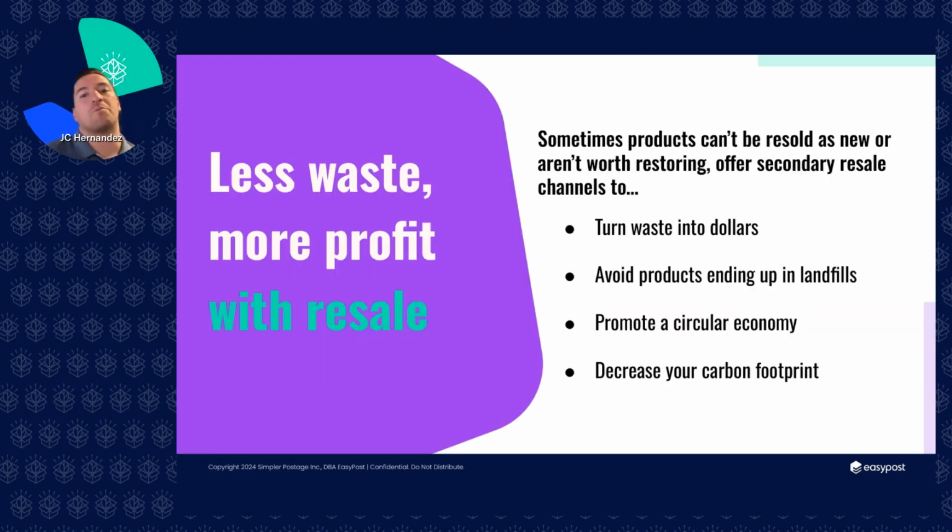So, as we recently celebrated Earth Day last month, it's the perfect moment to reflect and reimagine your return strategy. Loop is here to guide you through this transformation with innovative features designed to enhance the sustainability of your returns process. Our tools are not just about minimizing waste. They're about maximizing opportunities, turning returns into profit, and supporting a circular economy.